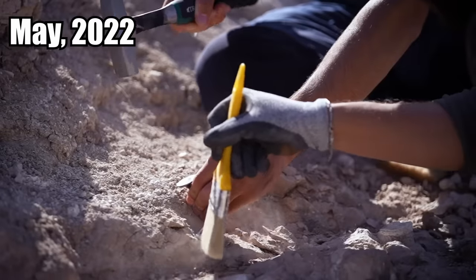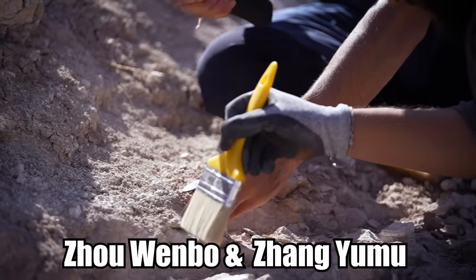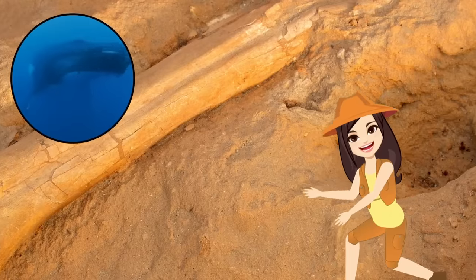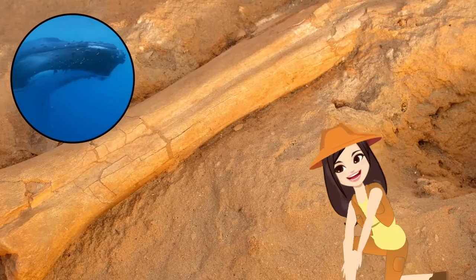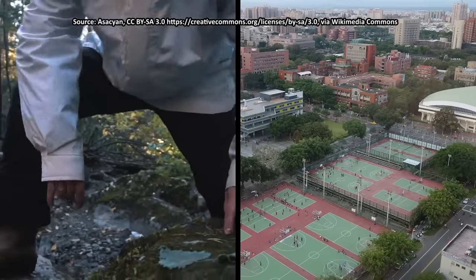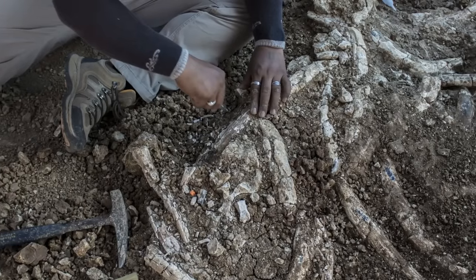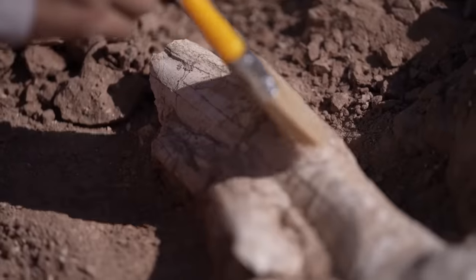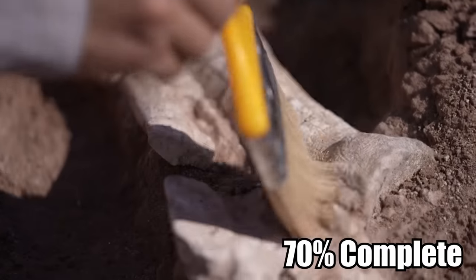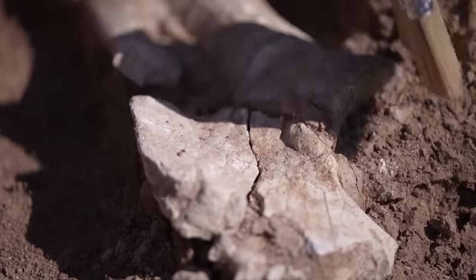In May 2022, Zhao Wenbo and Zhang Yumu were scouring the jungle for prehistoric specimens when they noticed something poking out of the ground. Turns out it was four ribs of a humongous whale. Excited by their discovery, they reached out to a colleague at the National Cheng Kung University who confirmed that this was no ordinary find. This ancient whale fossil is estimated to be an impressive 70% complete, marking it as the most intact whale fossil discovered to date.